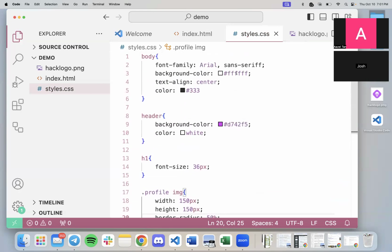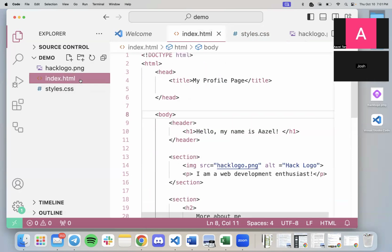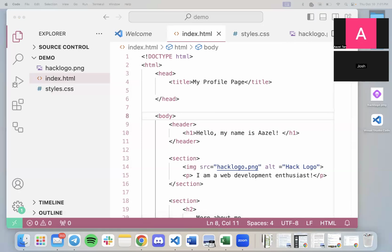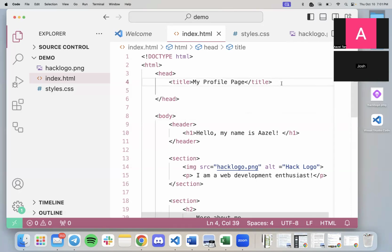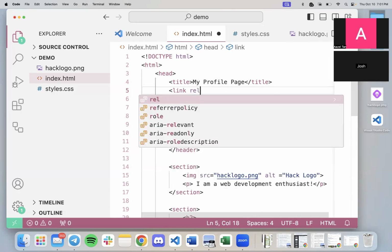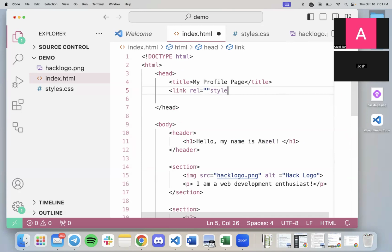Now that we have a CSS file with all of our rules, we need to make sure to link it back to our HTML file so that it knows what style rules to look at. How we do that is we go back to our HTML file. Remember that we have to link it in our head, below our title. So we write link, and then we put in what it is: it's a style sheet. And then we have to put in our path, which would be styles.css. So this is how we link our CSS file to our HTML file.